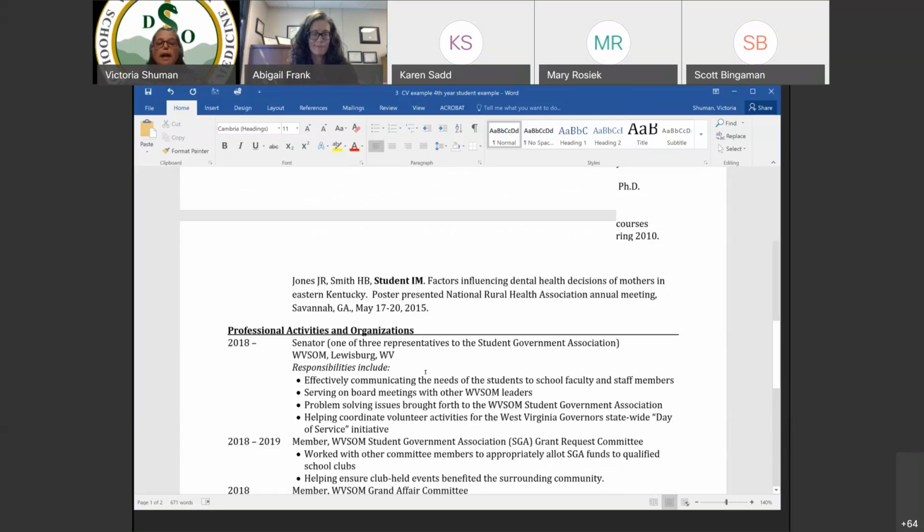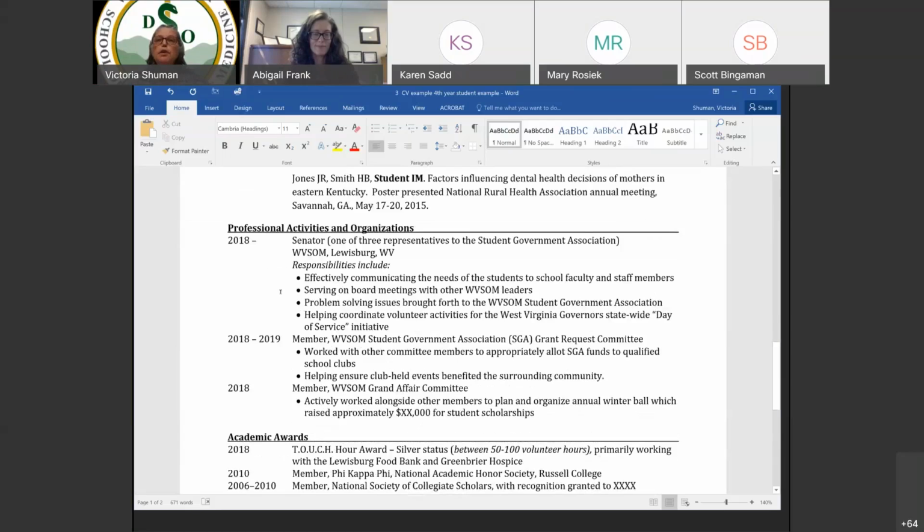The section of professional activities and organizations, this is where you're going to put all the clubs and organizations you belong to. Now, for the organizations that you belong to as a student member, make sure you delineate that they are student chapters, like the student chapter of ACOFP, the student chapter of ACOG. Those are wonderful to put down. But make sure you list that they're student chapters. Now, if you are a member at the national level, say you're a member of AOA, then you put that down. You don't have to say that it's SOMA, although you may be in SOMA.